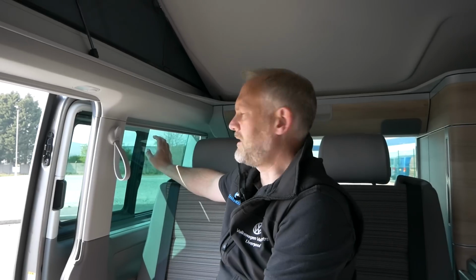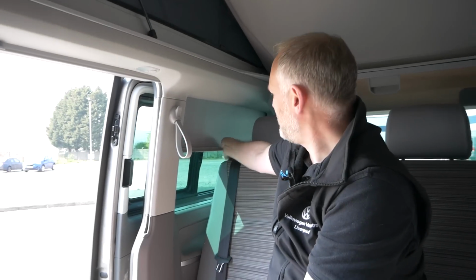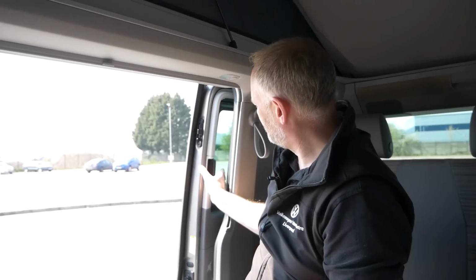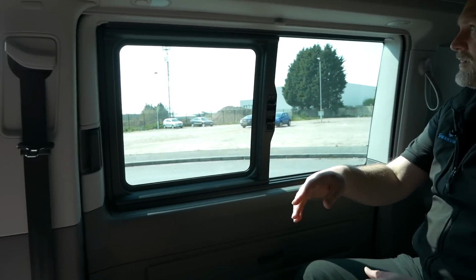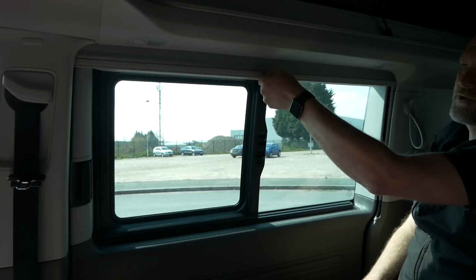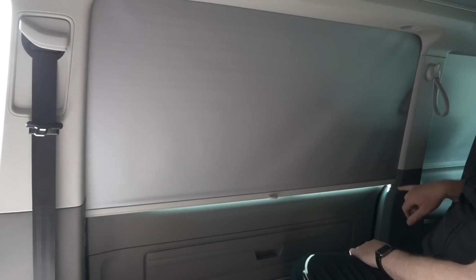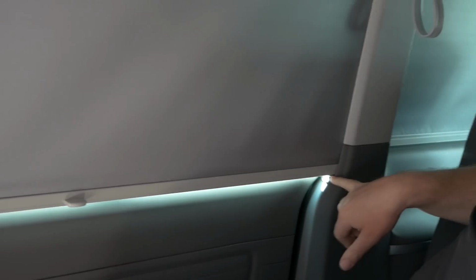So on this side here we've got our blinds again, so push that down, and then obviously on the door, our main one on the door as well, comes all the way down, and you'll notice the one on the door obviously comes all the way down a little bit further to let the light come in there.